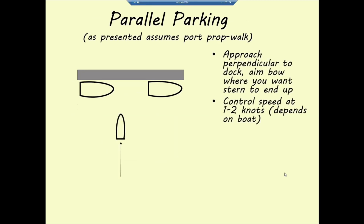So the parallel parking, or what is commonly called the slide stop, and how many of you have seen Captain Ron? And if you remember in Captain Ron, there's the scene where there's the black tie party on the dock, and he comes pulling the boat in, and they all think he's going to crash into the dock, and they start panicking. The maneuver that he does in that film is a slide stop.